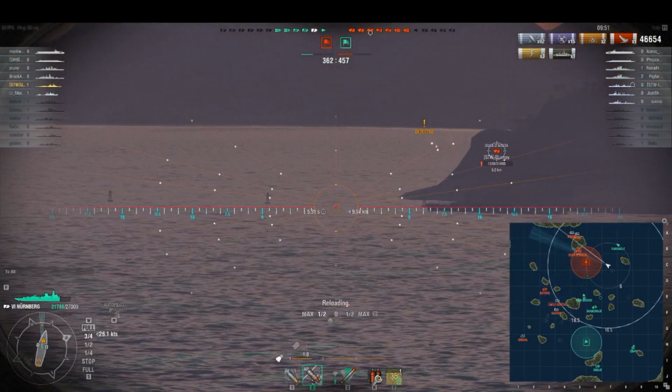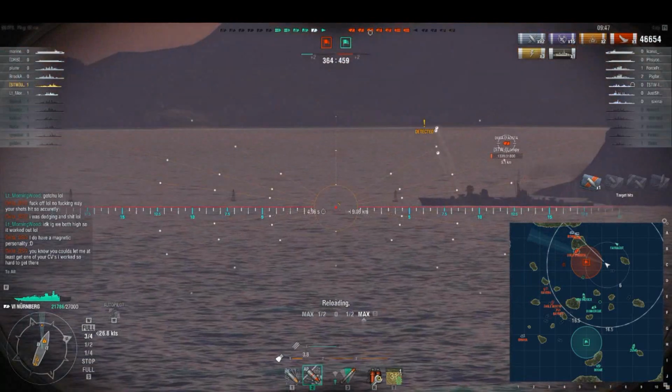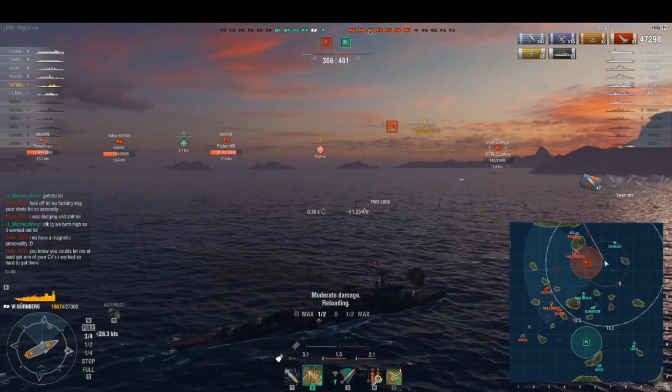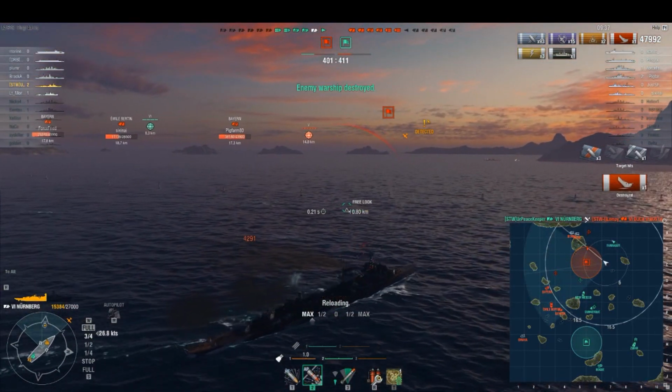Chasing him down with the front-only guns. Like, come on. Oh, for Pete's sake. Non-damaging penetrating hit. God dang it, Wargaming. Oh, 644 with 2 normal pens. Are you joking? Okay, finally, he's dead.